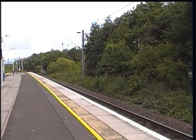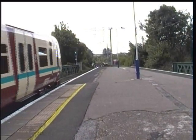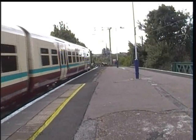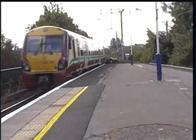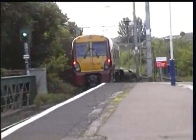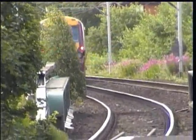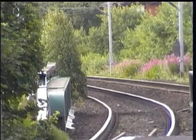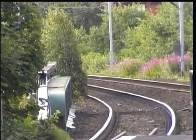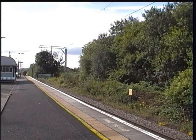Well, there you go, Royal Scotsman, top and tailed. Not bad for someone with shaky hands, is it? But I have got it on a mini clamp, clamped onto some railings, so it does help. It's a ScotRail unit coming up, going to Fort William.